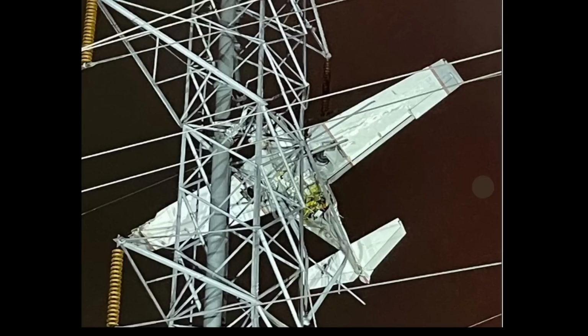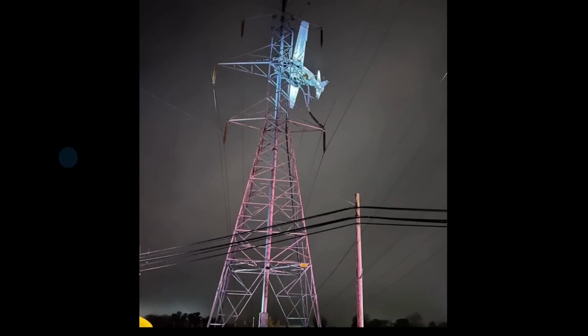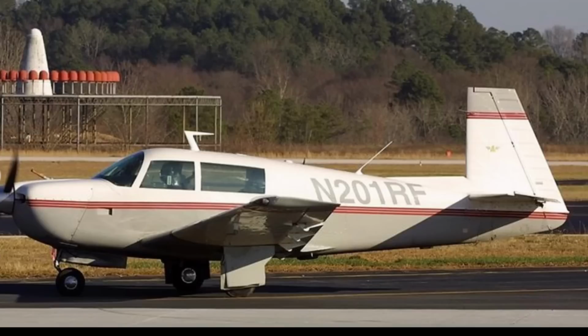Luckily, both of them were uninjured, but just the logistics of, you have to shut down power and get to make access. 120,000 people went without power at this time, and then figuring out if they're safe and stabilizing the aircraft and tying it to those towers. You can see how high it is when you're looking at it from the ground. So very interesting one here. I'm very glad that these pilots survived.